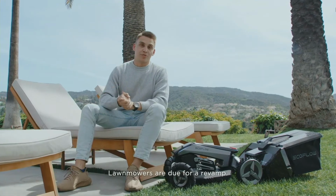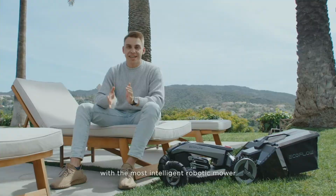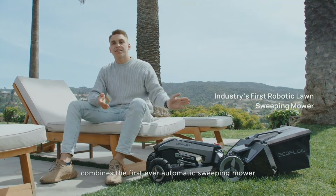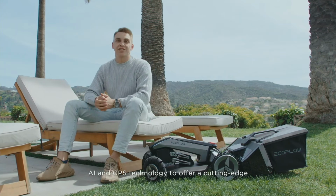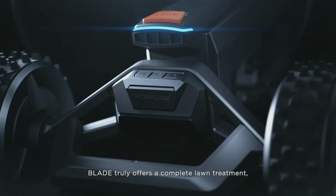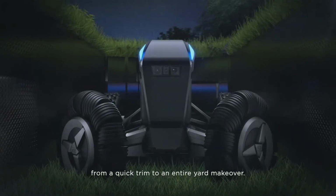Lawnmowers are due for a revamp. We're taking mowing to the next level with the most intelligent robotic mower on the market. EcoFlow Blade combines the first ever automatic sweeping mower with a host of sensors, AI, and GPS technology to offer cutting-edge lawn cutting tech. Blade truly offers a complete lawn treatment, from a quick trim to an entire yard makeover.